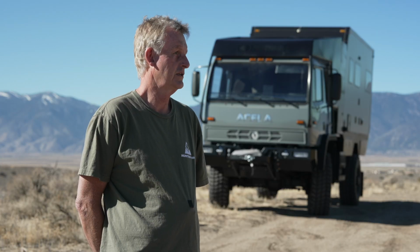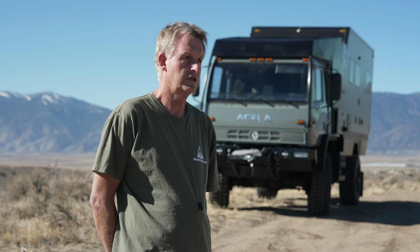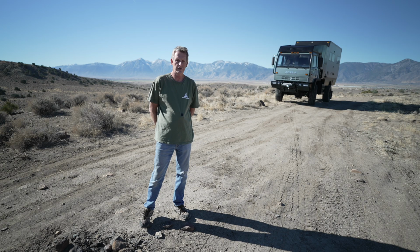The greatest thing about these trucks, apart from the fact that they were designed on it's an Austrian Steyr truck that the US military bought a license to, and then Americanized with a CAT engine, Allison transmission, and various what they would call improvements. So it's extremely robust. It's very simple, and can be maintained just about anywhere that a big rig or a big truck would end up being maintained.